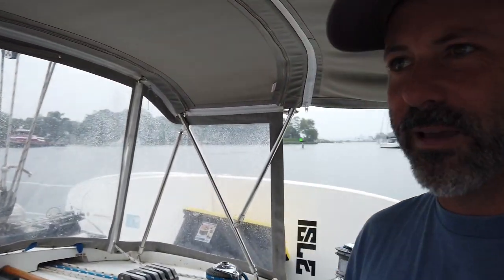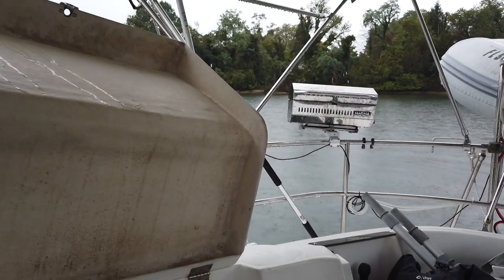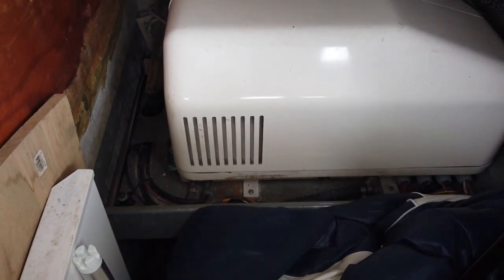Yep. So no solar power today, but that's okay because the generator worked. It's making some weird noise right now. I don't know what that is. I'm gonna open her up to see what's going on.